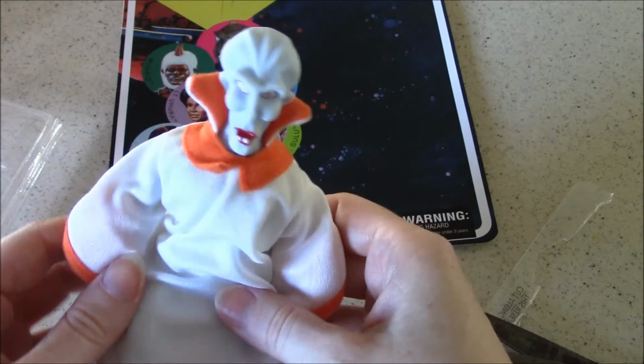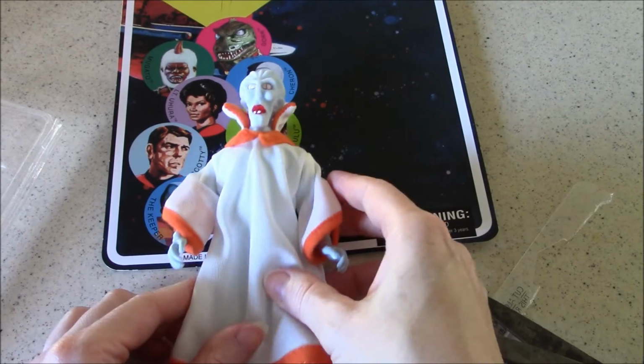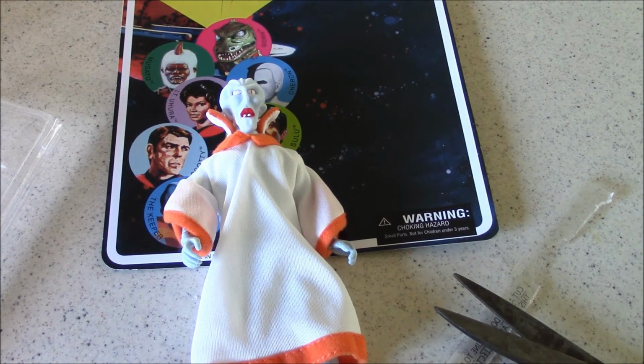He's cute. And he's a fine addition to your Mego collection and or your Star Trek collection. So stay tuned. We got part 3 coming at you next week.